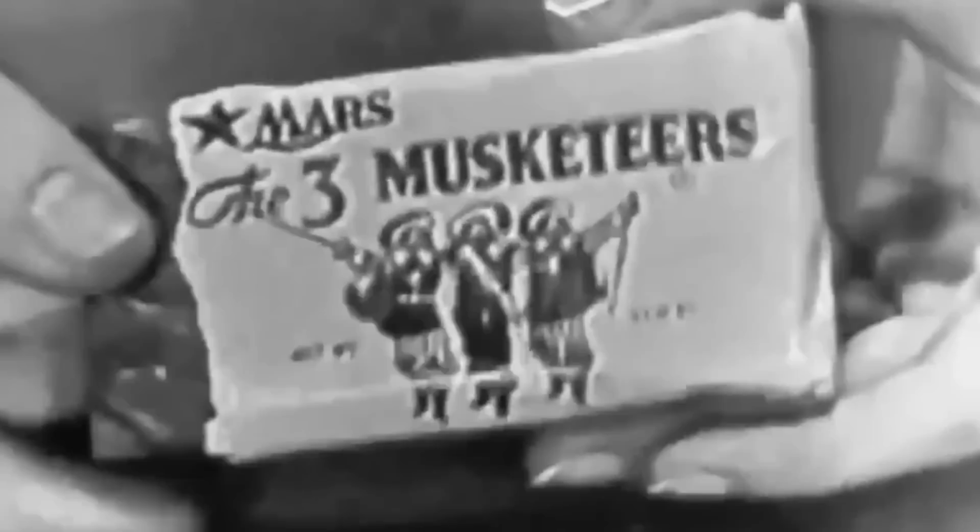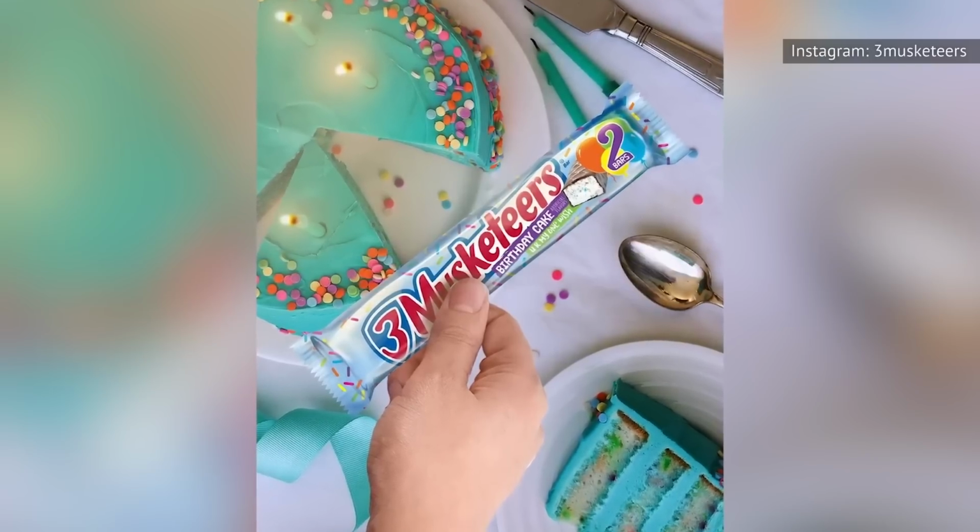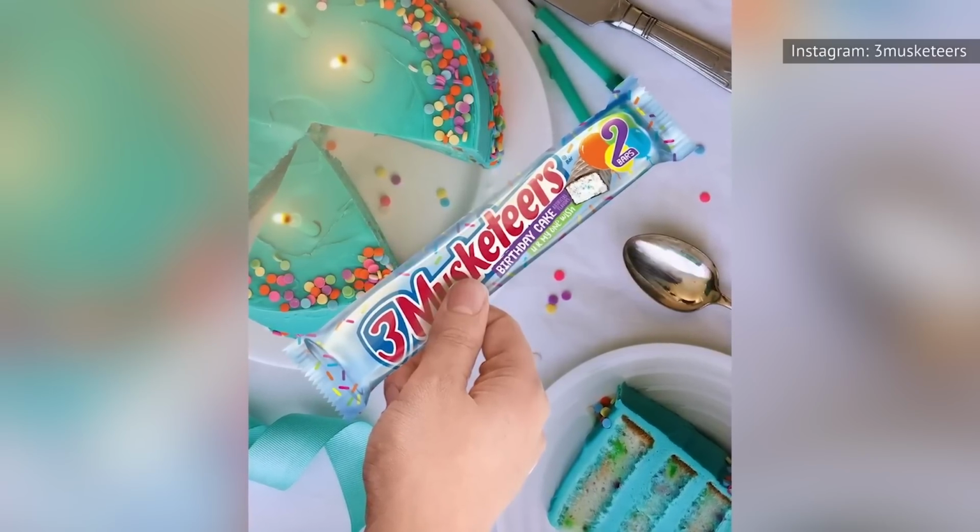Are you wondering why it's called Three Musketeers? When this bar was first manufactured in 1932, each package contained 3 small bars with chocolate, vanilla, and strawberry flavors. But during World War II, cost-cutting measures forced the elimination of the strawberry and vanilla pieces. Mars has produced other varieties of Three Musketeers over the years, but the originals never came back.